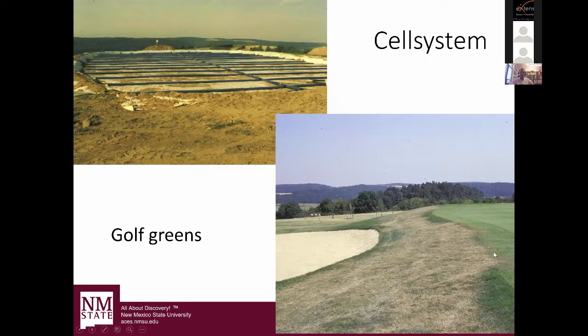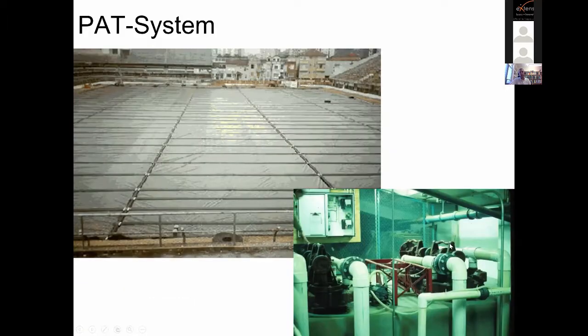You see here a Cell system green on a golf course where the approach area is not irrigated, but the green itself is irrigated. So we have here a drought stressed grass, and here we have an irrigated grass. A similar system, mainly used in athletic fields, is the so-called PAT system, or prescription athletic turf, where we distribute water through a pump system. So we pump water into it and also remove it. But again, we have the plastic liner, and then we fill this with the root zone, and here we have an athletic field, the base of an athletic field where this PAT system was installed.